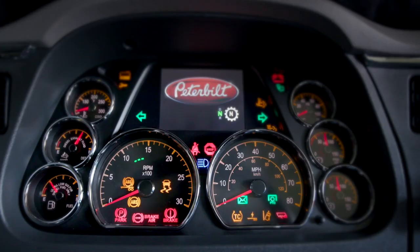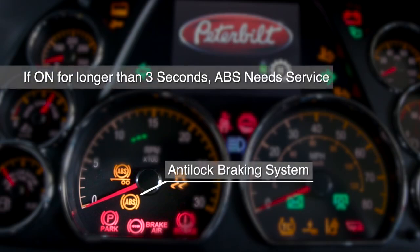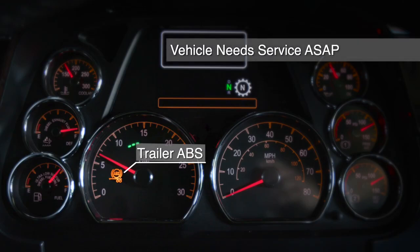The ABS light illuminates during instrumentation self-test. Have the ABS system checked by an authorized dealer if the ABS warning light stays on for more than 3 seconds. The trailer ABS light illuminates to indicate a problem with the trailer ABS system. This should be checked by an authorized dealer as soon as possible.